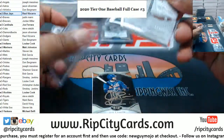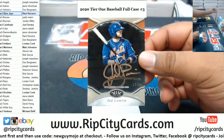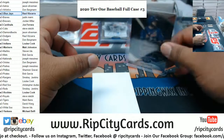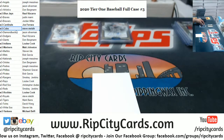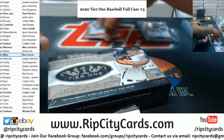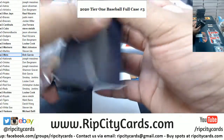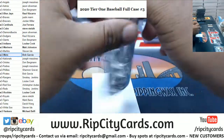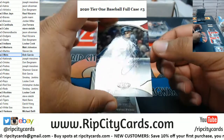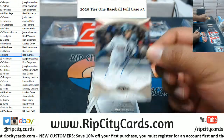Hoskins to 25, Phillies. Nice three color patch on the top relic there. Jed Lowry to 25 for the Mets. Nice. Two bronze inks in that one box. So we got a Cub and a Met. Nice. Francisco Lindor to 100, Indians. Very nice.